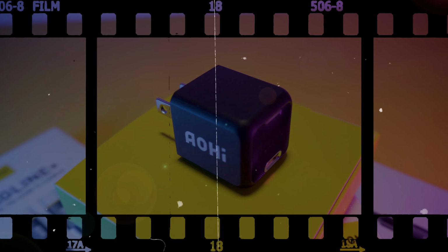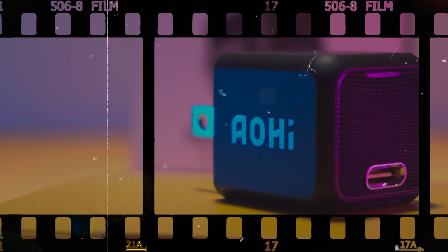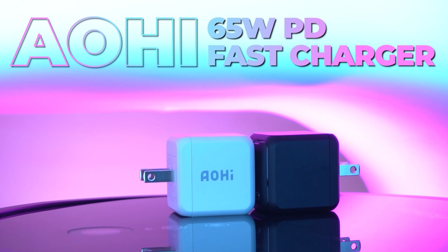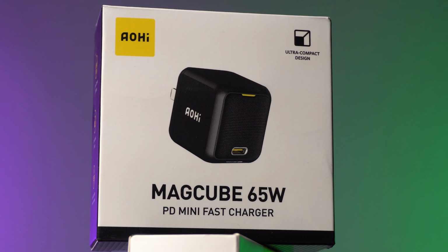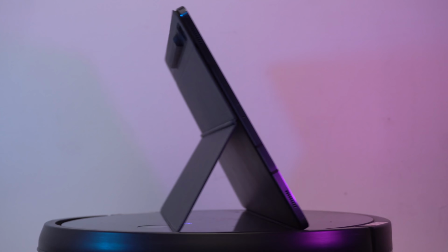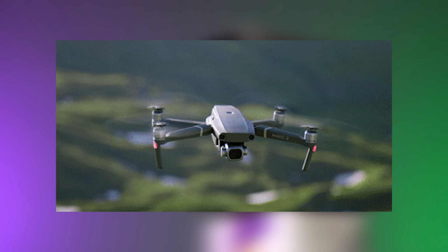So, previously we have reviewed the AOHI 30W super fast charger and it was damn good. But now, here is the upgraded version, the AOHI 65W PD fast charger. The single charger can charge a wide range of notebooks, iPhones, Android phones, tablets, earbuds, smartwatches and even drones.